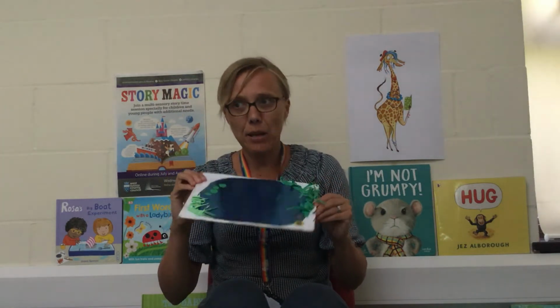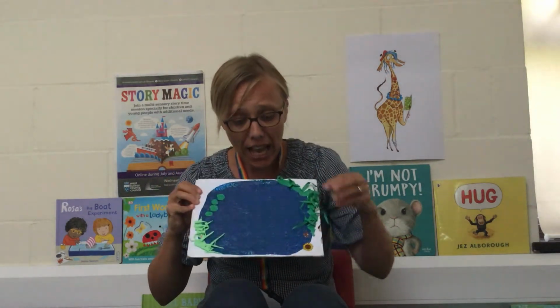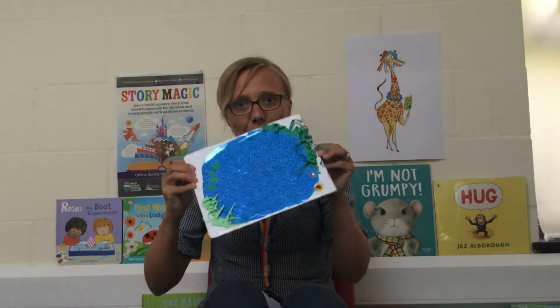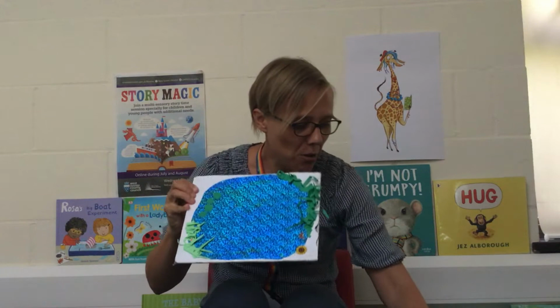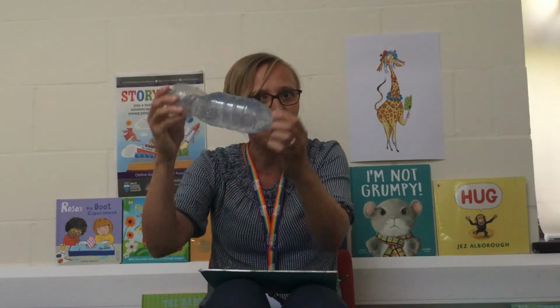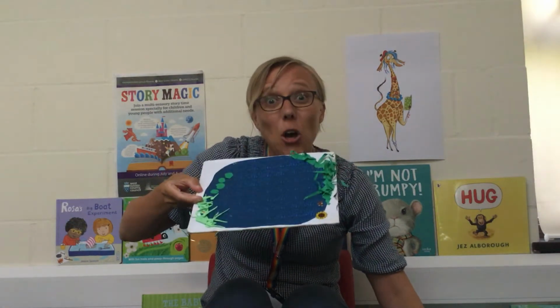At the pond. One day, George and his mum were looking at all the different wildlife in the pond. Here's our pond, and look at the blue, sparkly water. Isn't it beautiful? You might like to get your water bottle and have a look at the water and listen to the sound of the water at the pond. Brilliant. Isn't the water so sparkly?